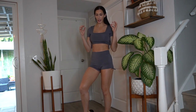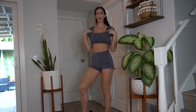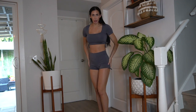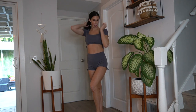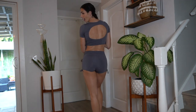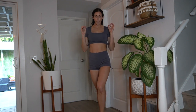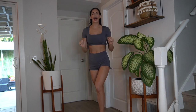I have literally almost the exact same outfit in two different colors from Bow and Tee, where we've got the square neck, cap sleeve top, and then a ruched little short with ties. The one difference, the main difference, is that this one actually has an open back, whereas the Bow and Tee sets do not. But you guys, this set was $19.99. Like, it does not get better than that.